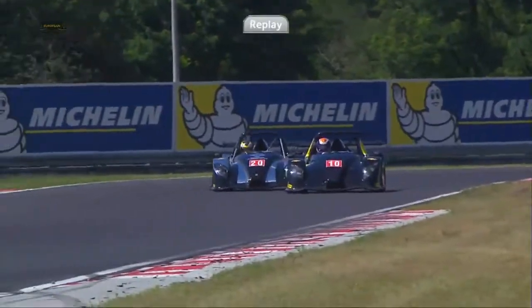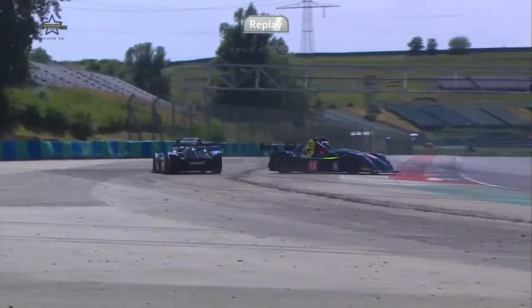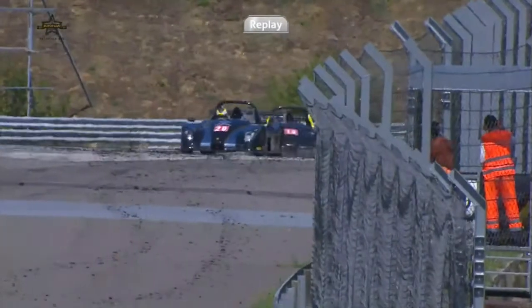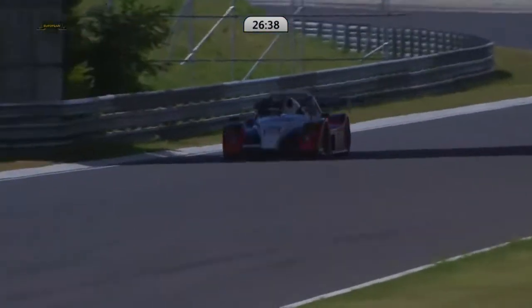And here's another look at it. Bradley looked to the inside. John turned in, asked a bit too much, and around he goes. Look at it from this angle. And yeah, also great presence of mind there from John Caldwell to jump on the anchors, because it just slowed the car enough to avoid him skittling into Bradley.